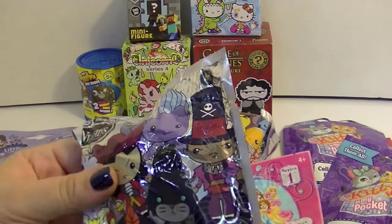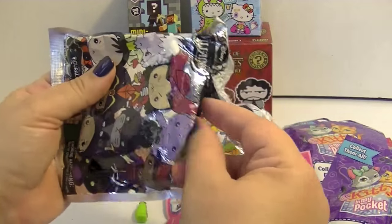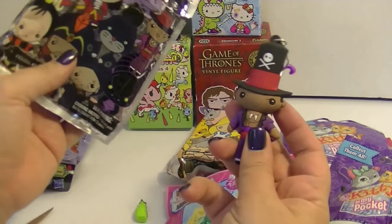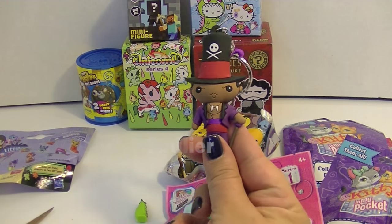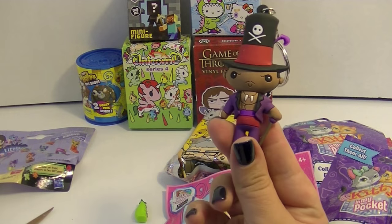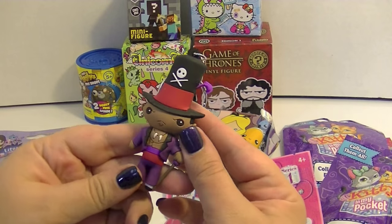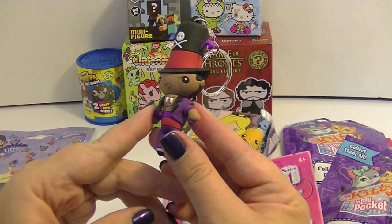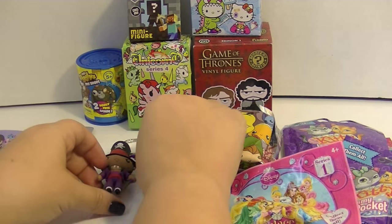Alright, these are so cool. So excited about this Villains Keychain series. Oh cool, it's Dr. Facilier? I think Facilier. I can't remember how you say his name. From Princess and the Frog. I haven't seen that movie in a while. He looks awesome though. Super cool. Okay, so got Sweet Pea.